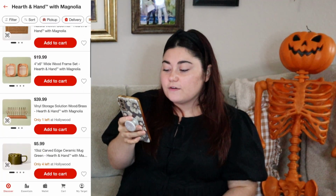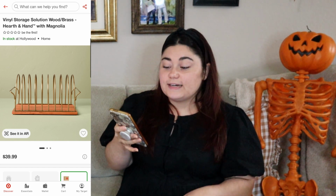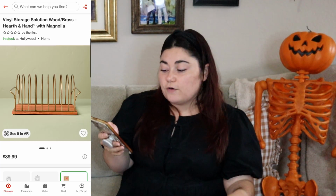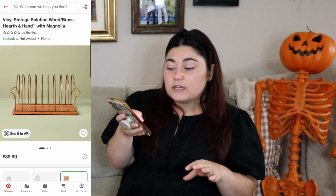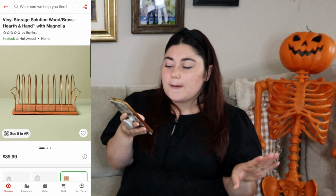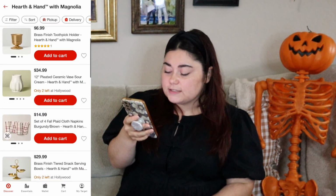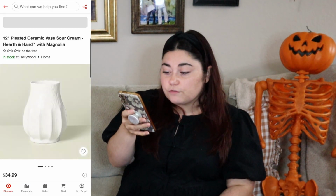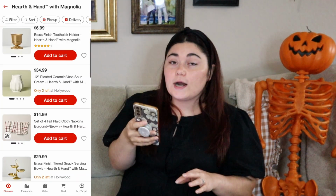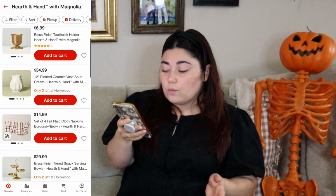This is the other vinyl storage that I was looking at and I thought was really nice. This is one that you can just put up on like a tabletop or a shelf instead of hanging it on the wall. So I was thinking about maybe getting it, but I don't think I have enough space by the record player. There's a toothpick holder, a vase, which is beautiful, and it matches the other two vases that I was talking about before. You could have all three of them. They just go together so well.